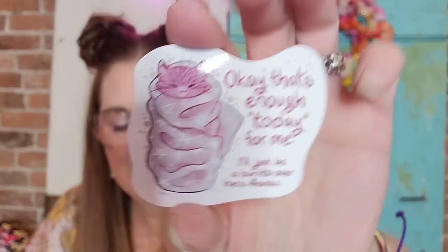It's a little cat burrito. So they're just little encouraging stickers. I may be a mess, but I'm doing my best. Great. As package toppers, again, sometimes maybe that's just what somebody needed. Like, yeah, that's a good idea. I'll go be a burrito.